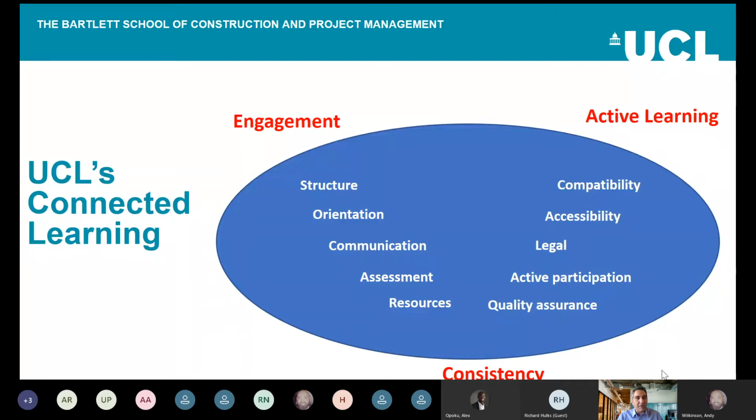So in this model, the teacher or the tutor is just an enabler, and the learning is mainly done in an active manner by the student. And finally, consistency. It's important because we will have students from all around the world, and they will be taking various modules, and these modules will be delivered by different people having different emphasis on different kinds of topics, which may require different ways of teaching and learning. But nevertheless, we cannot just have this as an excuse. We need a level of consistency in the quality of teaching, engagement, and learning we offer.